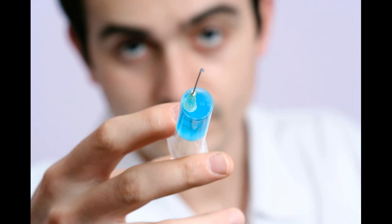Tertiary syphilis. The last stage of infection is tertiary syphilis. Approximately 15 to 30% of people who don't receive treatment for syphilis will enter this stage. Tertiary syphilis can occur years or decades after you're initially infected. Tertiary syphilis can be life-threatening.